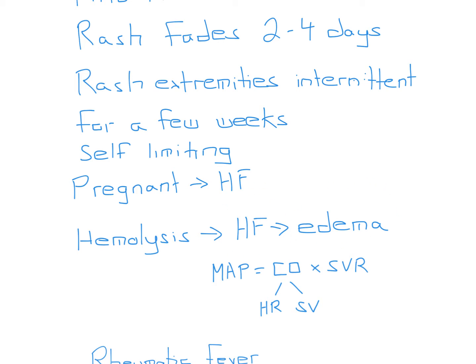Talking about this a little bit more, you might remember this from your circulatory unit or module. Essentially you have your mean arterial pressure, which equals your cardiac output times your systemic vascular resistance, which is all your vessels in your periphery. When they close down, the resistance goes up, so this part of the equation will go up. And cardiac output can be separated into heart rate and then stroke volume.